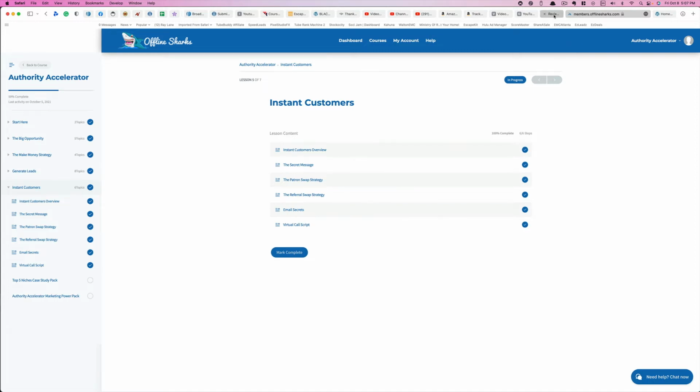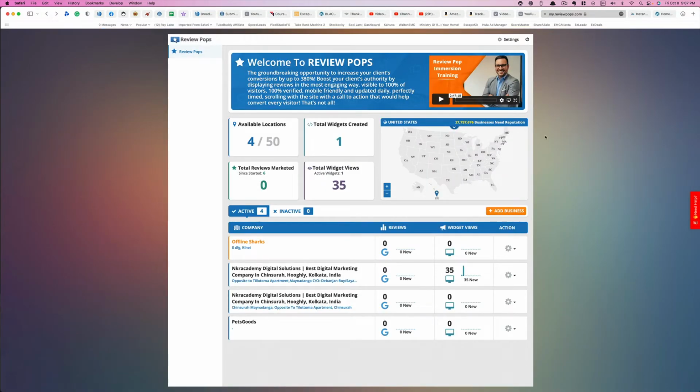But of course, the big part of this, at least for me anyway, is this software, which is the Review Pops software. If you don't know what this is yet, essentially what this does is it takes your 5-star reviews and pops them up on your website. So if you've got a website for a local business, people are looking at that website, in the corner, boop, popping up will be one of the 5-star reviews. A few minutes later, the next one. And it's a very, very cool software.